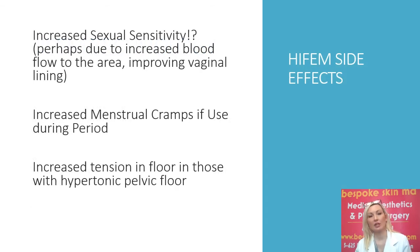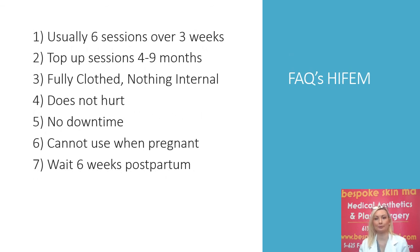What are some of the side effects? So maybe increased sexual sensitivity. We think maybe due to increased blood flow in the area. If you use it while you are on your period, we can trigger increased menstrual cramps. And as I said, increased tension in the floor of those who already have what we call a hypertonic or spasmed pelvic floor. So again, a reason why you need to be medically evaluated before choosing treatment.